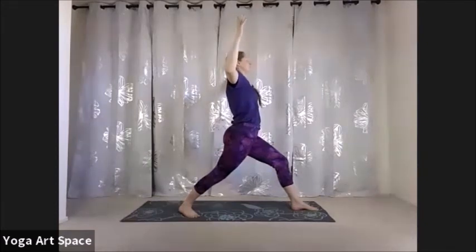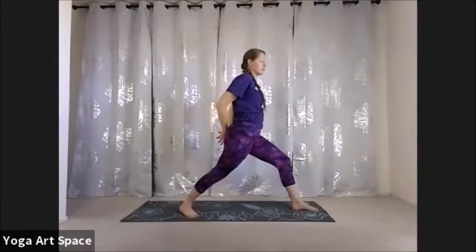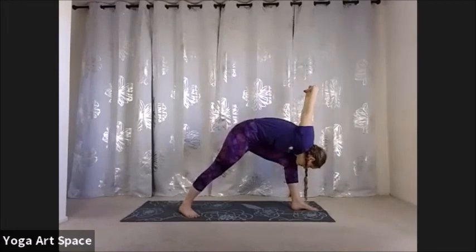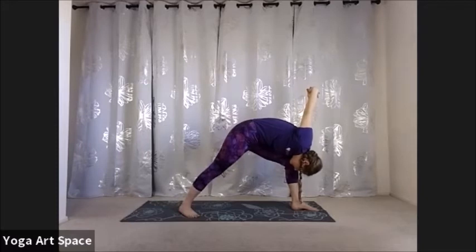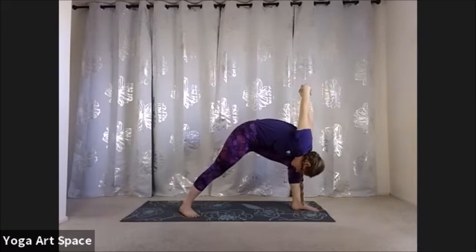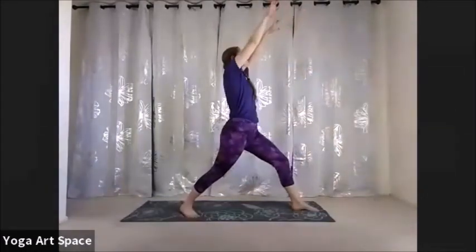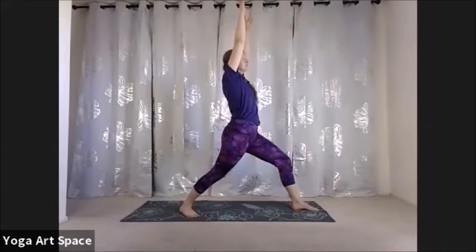Another good inhale. Exhale, clasp the hands behind your back. Pull the arms away from you, dropping all the way down. Completely releasing the arms down, sweep them forward and up with a good inhale. Just take a nice exhale. Inhale one more time, lifting up tall. Exhale, rotate up in warrior 2.